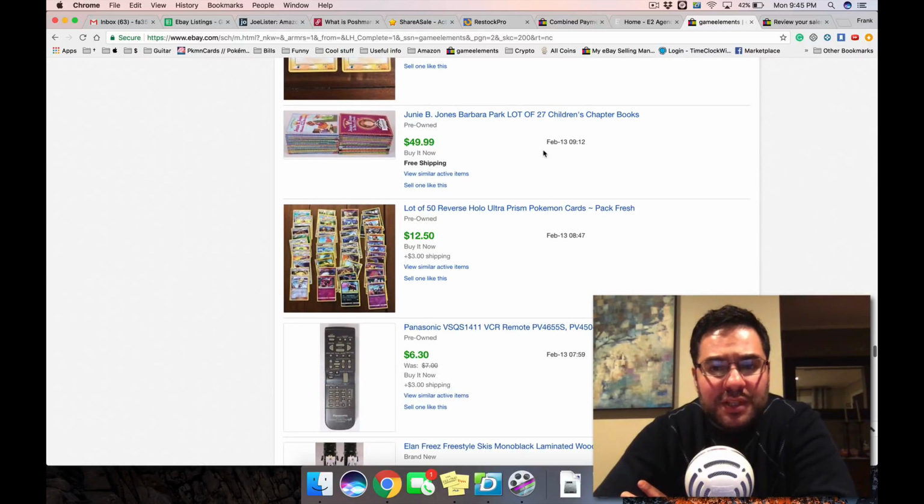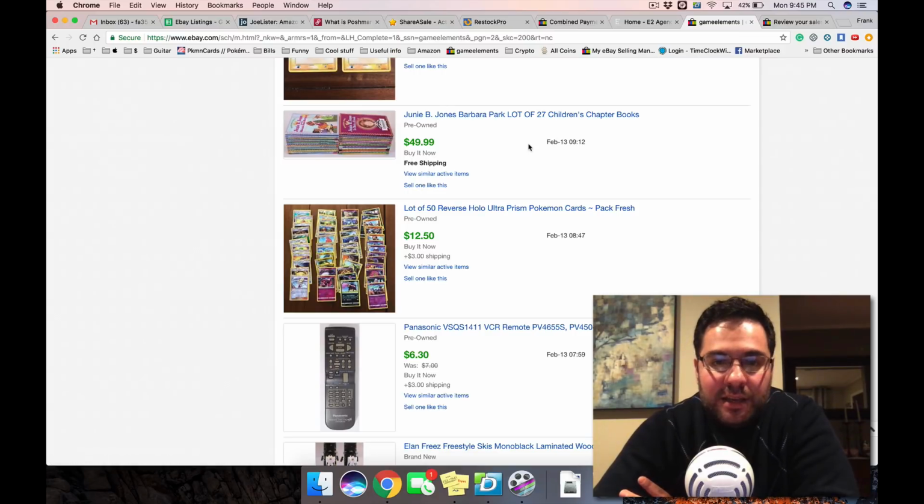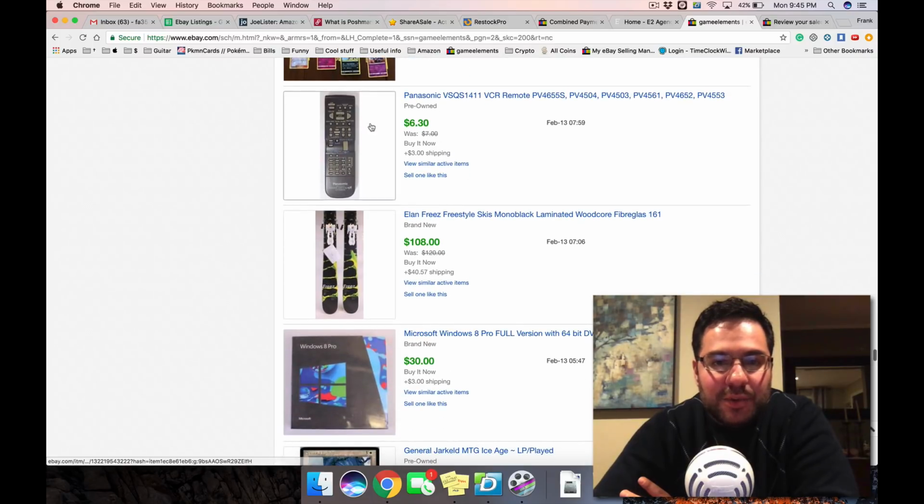So this is pretty cool. 27 kids chapter books for $49.99. So there are certain series of kids books that do very well, very profitable. This is one of them. Again, this is probably a remote to a VCR that didn't work, or we just got this separately for $1 or $2.